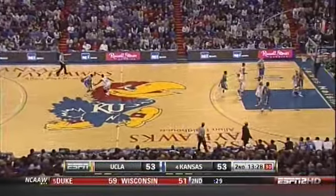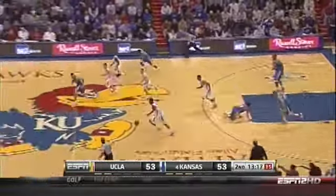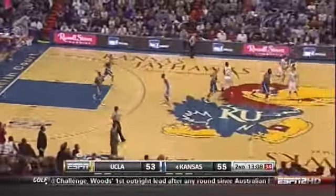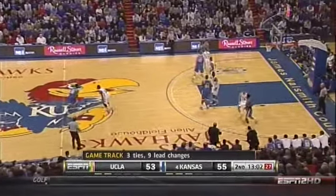Tied here at 53 apiece. Ben Howland's going to like a large part of this film a lot better when he watches, in those 2 losses in New York. Good hands, Morningstar. Now Robinson. And Morningstar drills that. Thomas Robinson goes about 260, but everybody shares the wealth on this Kansas team. They move the basketball.